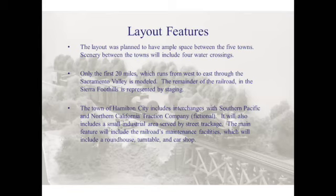Are they still using electric locomotives? No, none of them are. No, on my railroad, they would have dieselized by probably the late 1940s.